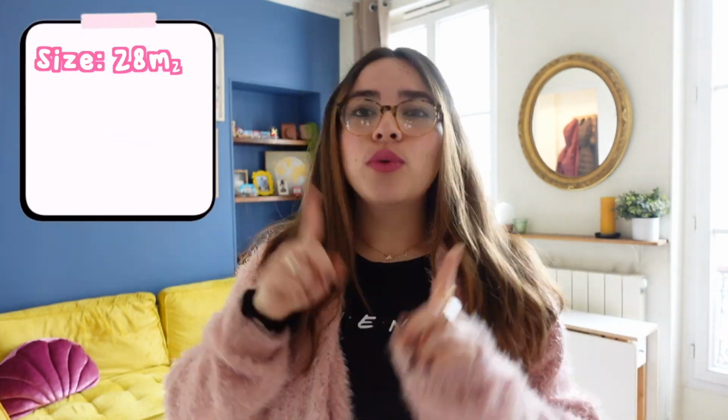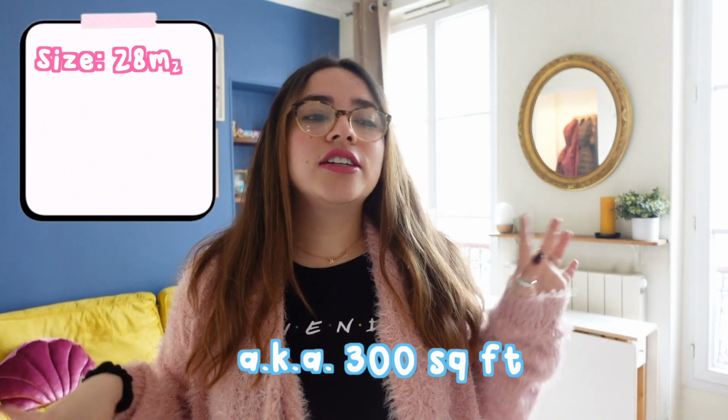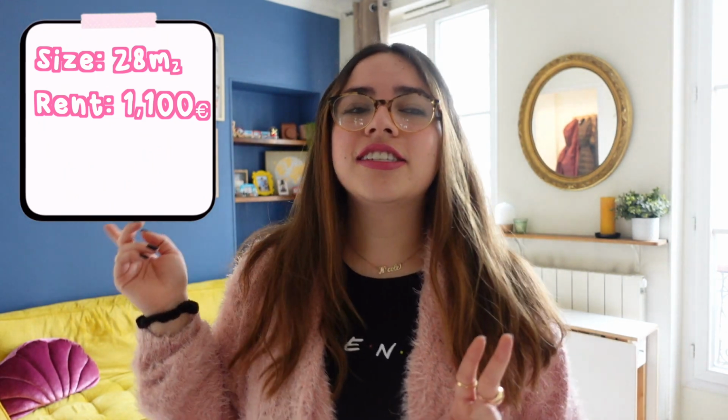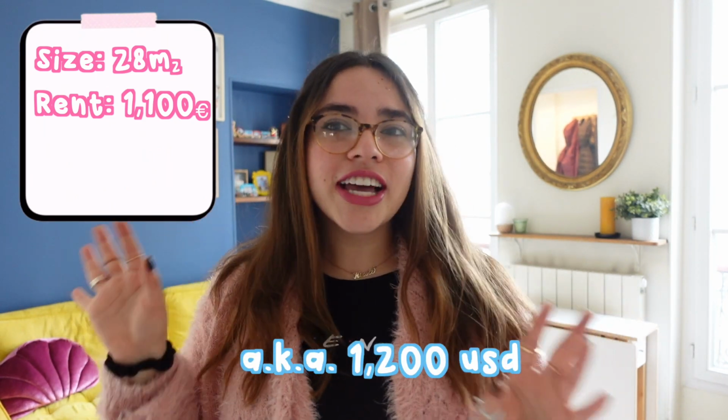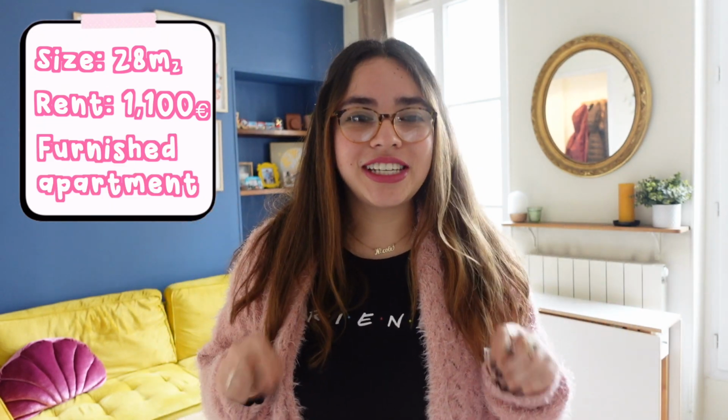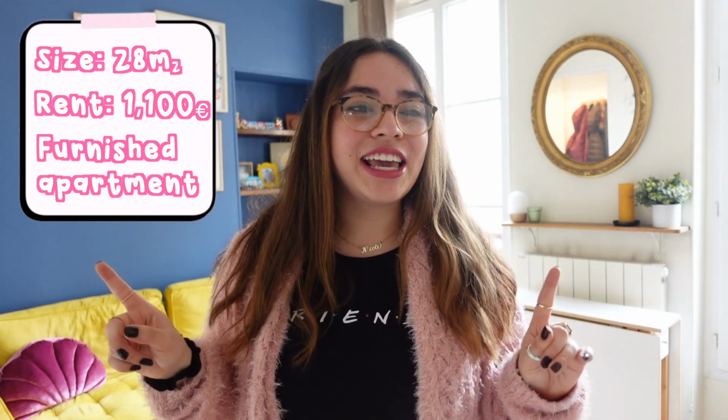Let's start with the most important things. My apartment is 28 square meters, which is about 300 square feet. The rent here is 1,100 euros. In dollars, I think that's $1,200, around that. This apartment is rented as furnished. Will you see here all the furniture that came when we first got the apartment?